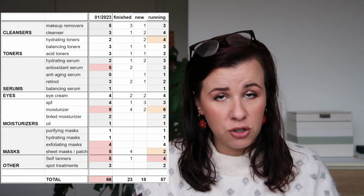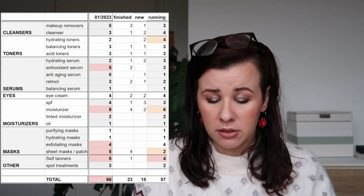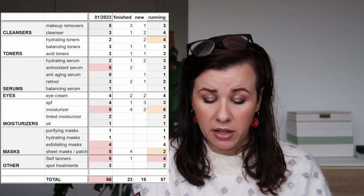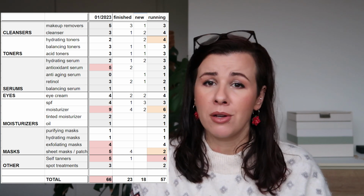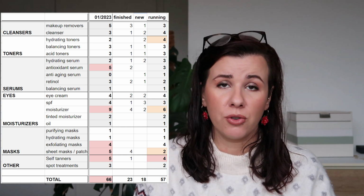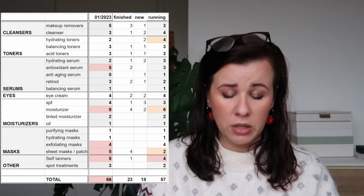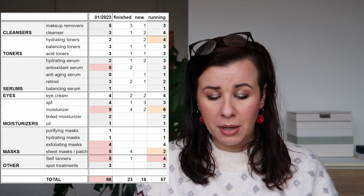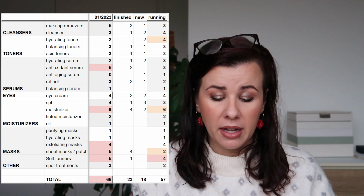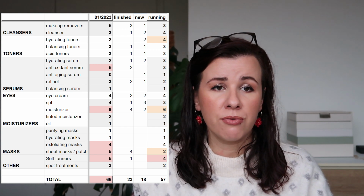Balancing toners, I finished 1 and I bought 1, so that remains at 3, and that's okay. Again, I'd like 1 backup and 1 in use, but that's fine. Also, it's taking me forever to use these up. As you can see, I only finished 1 and I'm really still maybe a quarter or a third to go in the next one of this year, so I won't finish it soon. Acid toners, I got 1 and I finished 1, and so they stay at 3, and this is my AHA and BHA. The BHA is from Paula's Choice.